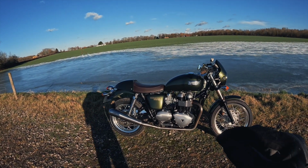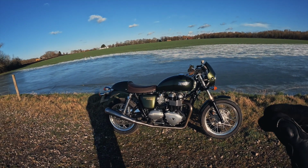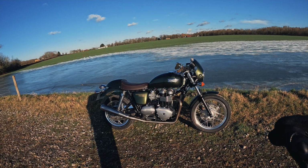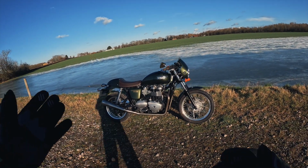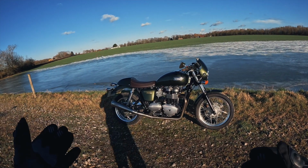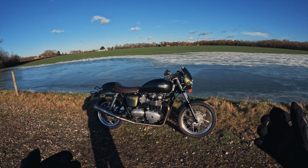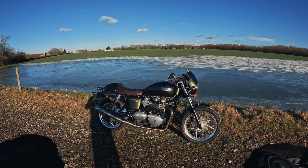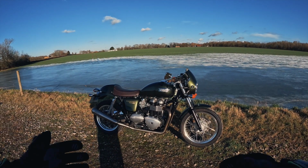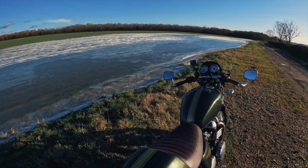865cc parallel twin with 69 horsepower and 69 newton meters of torque, so it's not a really powerful motorcycle by any means. However, that's a nice amount of power for a retro style bike for just having fun on the roads. But when you think cafe racer, you're not thinking massive power figures. It's more of an old school retro vibe to the bike. Now let's jump on, go for that ride.